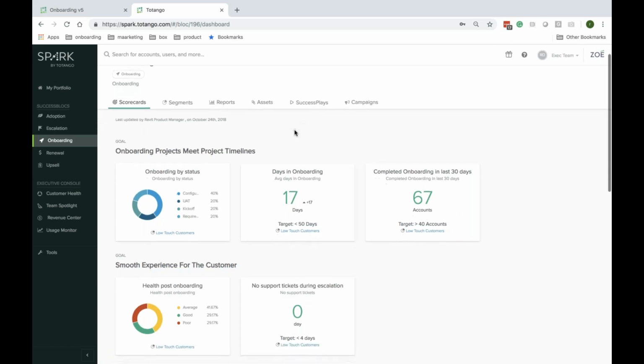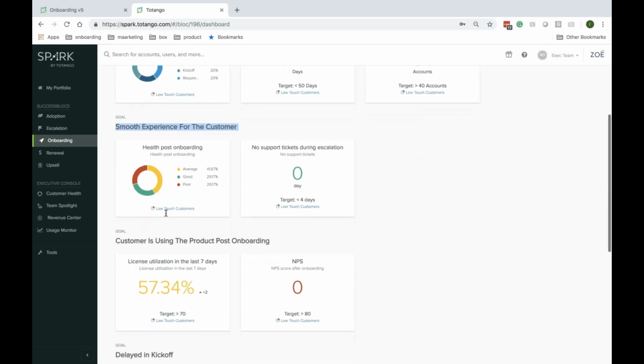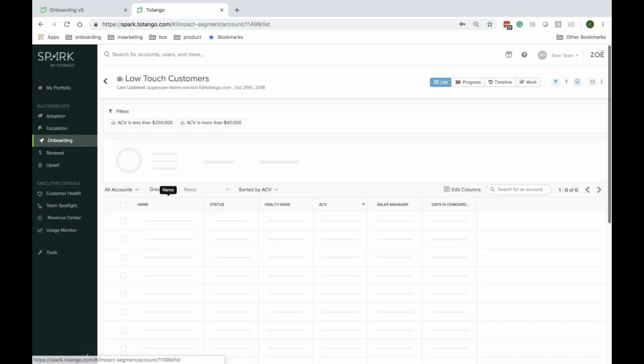So let's see how it's mapped within Totango. As you can see over here, I have the 3 goals that I was just covering a minute ago defined within Totango. So I have the onboarding timeline. I want to make sure that my customers are meeting the project timeline, and if there's a problem there, I would like to be able to execute on that, and we'll see that in a minute. How do I do that? I would like to make sure that I have a very smooth experience for the customers, which I can measure by escalation and health. And lastly, I want to make sure that customers are using the product post-onboarding, as we were just mentioning.